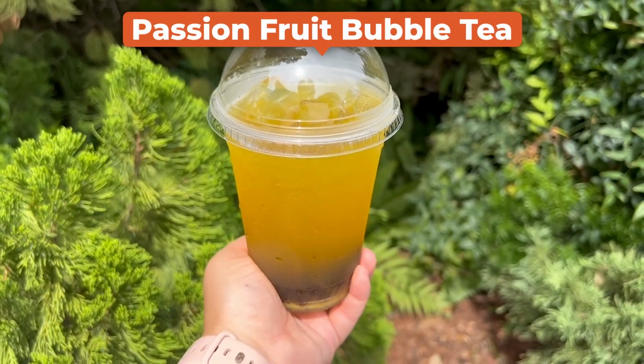So it's not too sweet, it's kind of refreshing. It does have boba in it, so you have to like that. Overall, no food, but a lot of the drinks are a lot better this year.